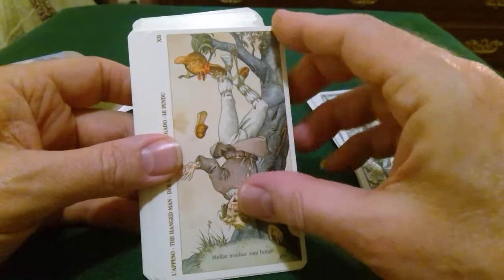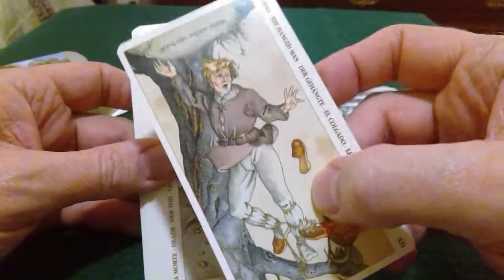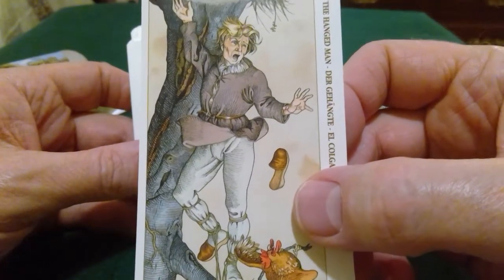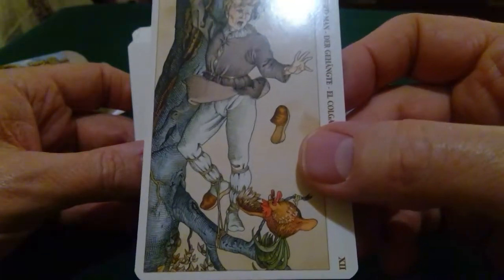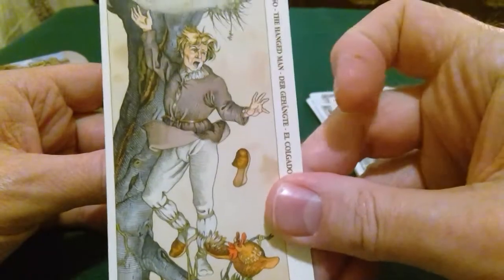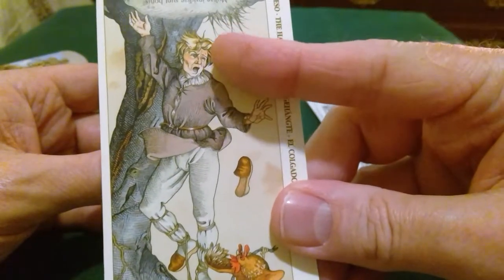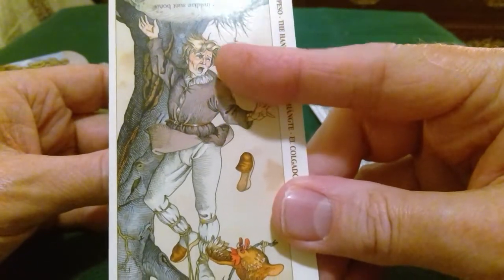The Hangman, wow. Sometimes, to view the Hangman, it's a lot better if you actually turn it around. Then you can see exactly what his face is doing. So most hanged men cards, the figure usually has a serene look, a calm expression, but this guy looks like he's pretty freaked out being tied upside down.